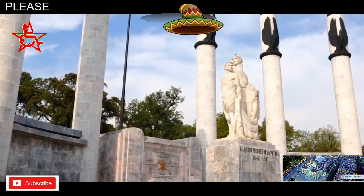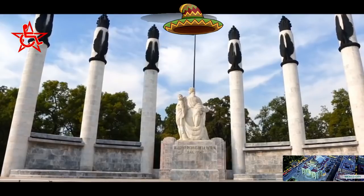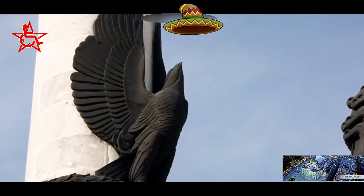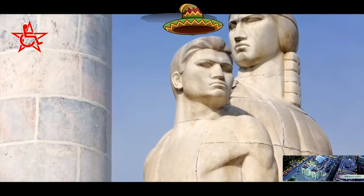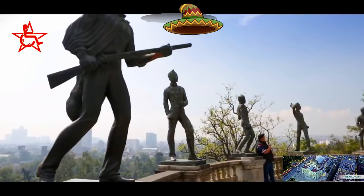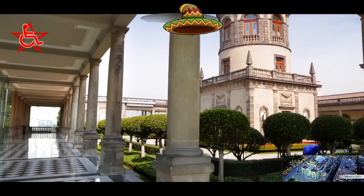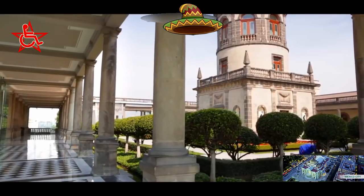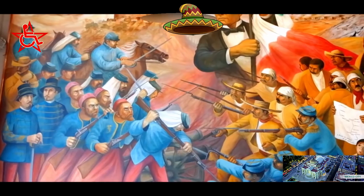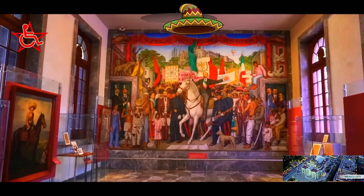Pay your respects to the Niños Héroes. This monument honors the 6 boy soldiers who gave their lives defending Castillo de Chapultepec when it fell to the Americans in 1847. Today, the castle serves as the National Museum of History, shining a light through the darkest and brightest chapters of Mexico's history.